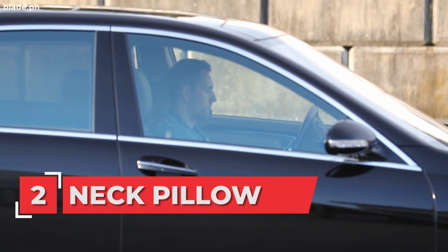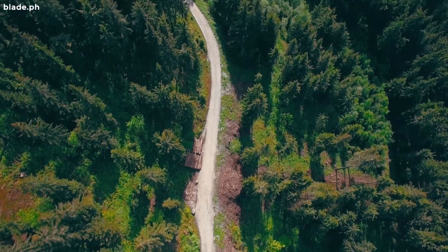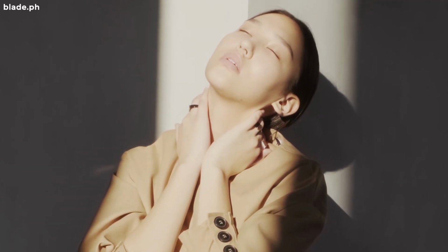Number 2. Neck pillow. Car neck pillows help you to ease the discomfort of sitting in your car during peak hours or long trips. Another benefit of them is reducing your neck pain.